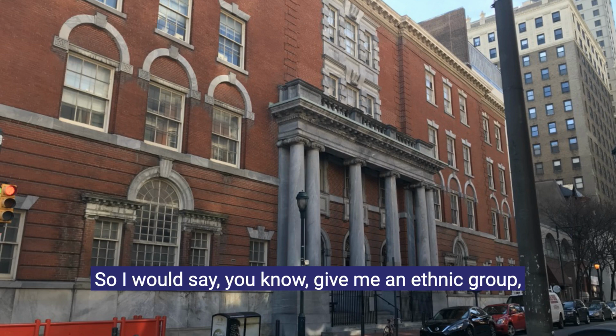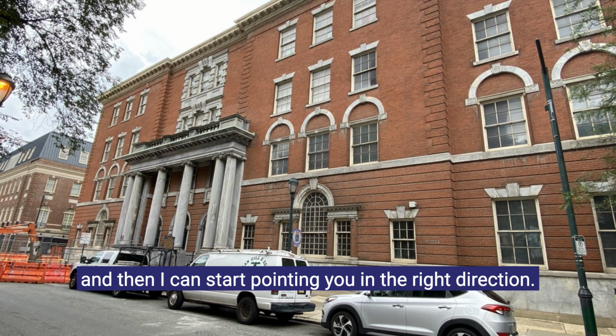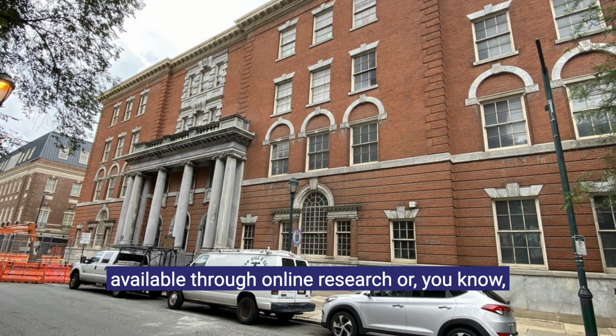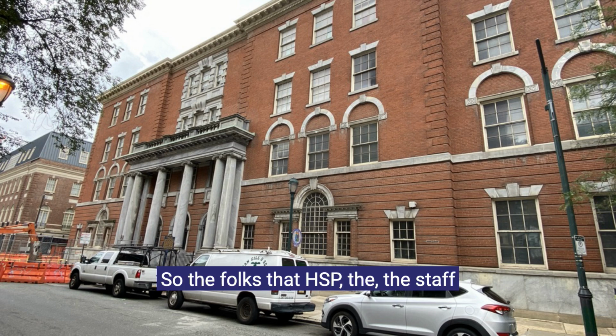So I would say, give me an ethnic group, give me a time frame, and give me a geographic area, and then I can start pointing you in the right direction. Excellent advice. So really exhaust the records that are available through online research or your own things, and then bring that in. The staff at HSP can get you set in the right direction.